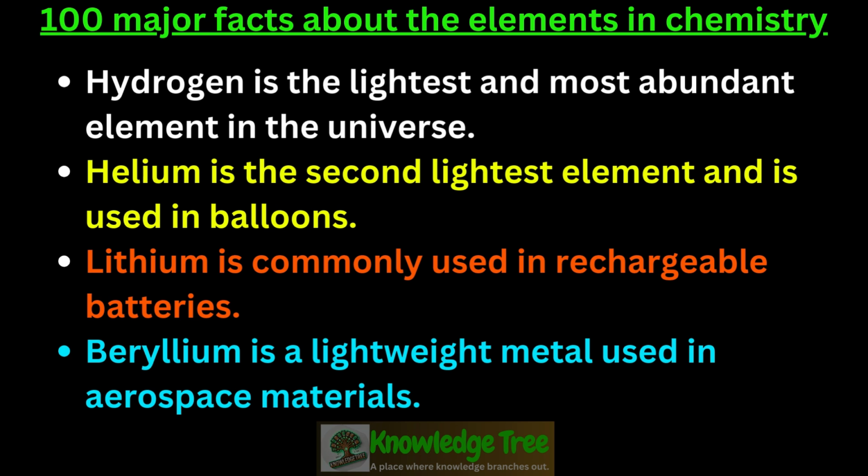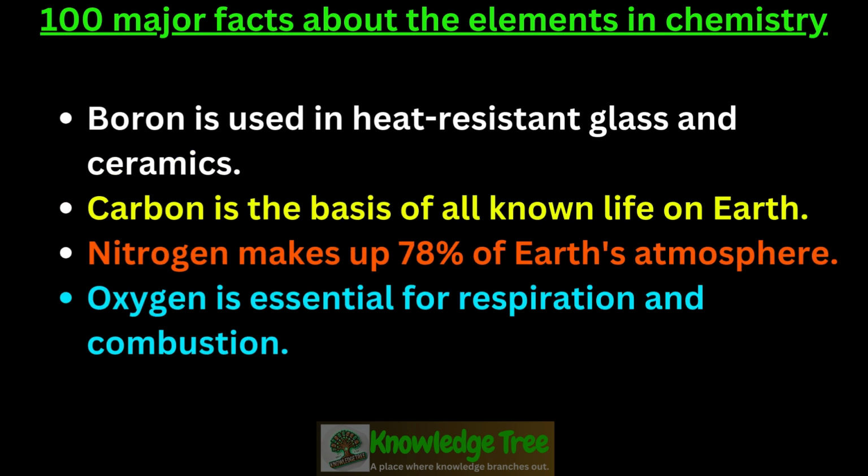Beryllium is a lightweight metal used in aerospace materials. Boron is used in heat-resistant glass and ceramics. Carbon is the basis of all known life on Earth. Nitrogen makes up 78% of Earth's atmosphere. Oxygen is essential for respiration and combustion.